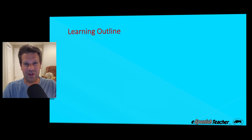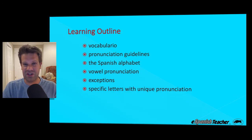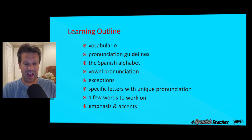The agenda for this lesson, or the outline, is a little bit different than the other lessons. We will start with some vocabulary, followed by some pronunciation guidelines, and then the Spanish alphabet, and then we'll look at some vowels and how to pronounce them. We'll look at some exceptions to the guidelines that we covered, and then specific letters with unique or challenging pronunciations. I'll show you those. Followed by a few words that you can work on, and then we'll wrap up with emphasis and accents.